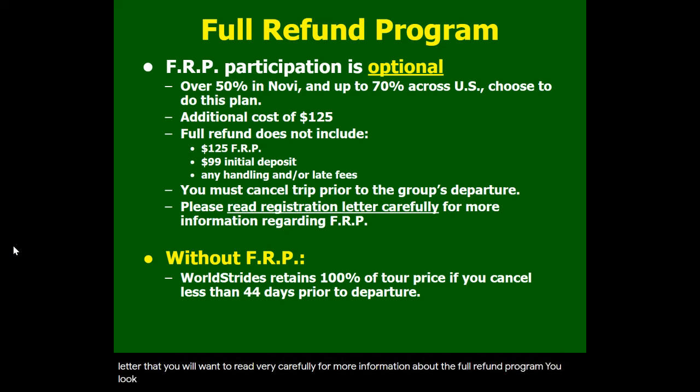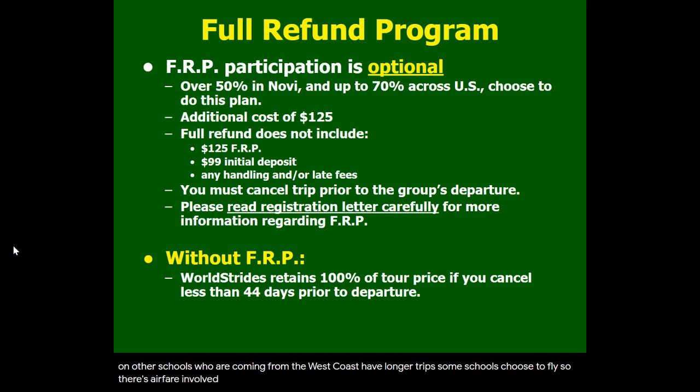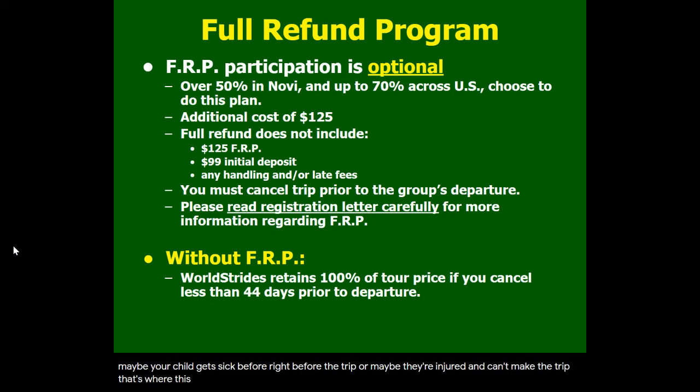Again, as you look at that, some people in Novi decide to choose it, more across the US choose it. That can be based on other schools who are coming from the West Coast, have longer trips. Some schools choose to fly, so there's airfare involved. But this is something that you might want to look into, thinking about maybe your child gets sick right before the trip, or maybe they're injured and can't make the trip. That's where this full refund program might be useful.